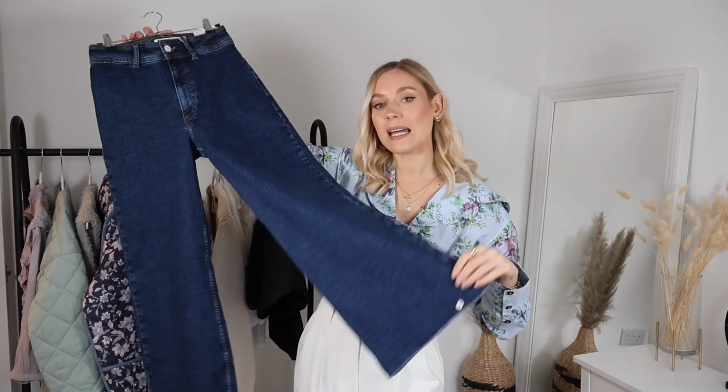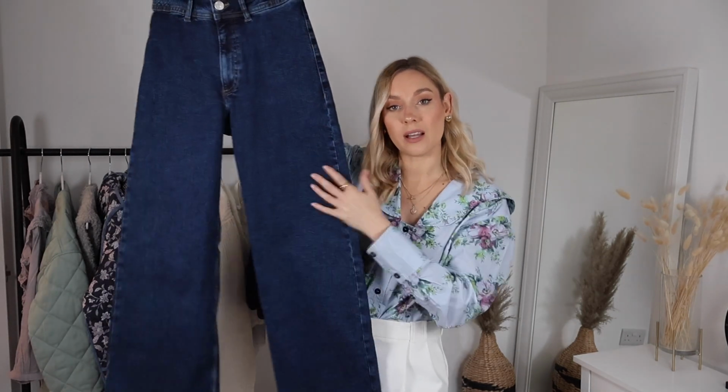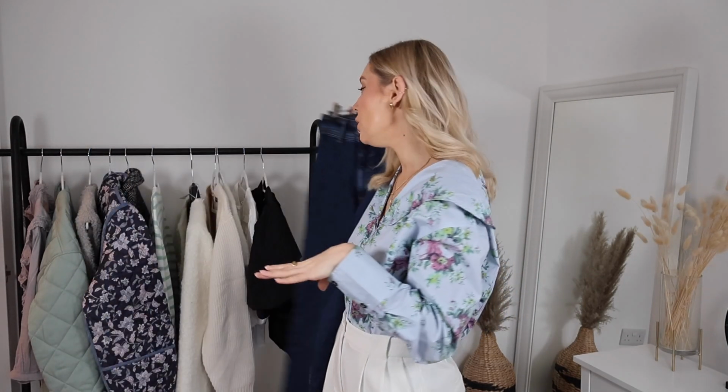Alternatively, you can consider adding some shape with your trousers or jeans by going for a different style. So these ones are a wide leg culotte style. They're different to the straight leg and to the mum jeans. You could consider going for a flare. You could consider going for pleated trousers or maybe something a little bit ruched.